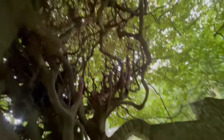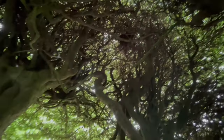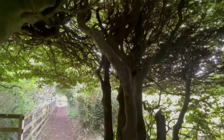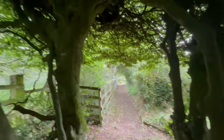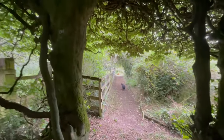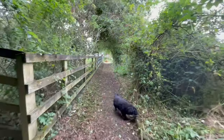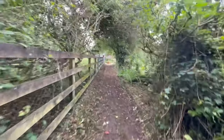And we used to climb up here. This is a wonderful tree for children to climb on, except that you can get your leg caught in the twists and turns of the branches. Anyway, there we go. This path is now cleared, so you can have a lovely stroll along here.